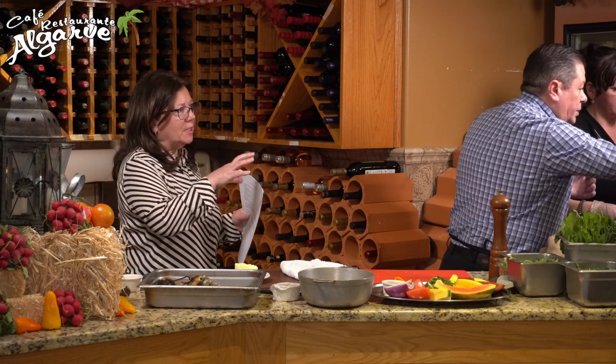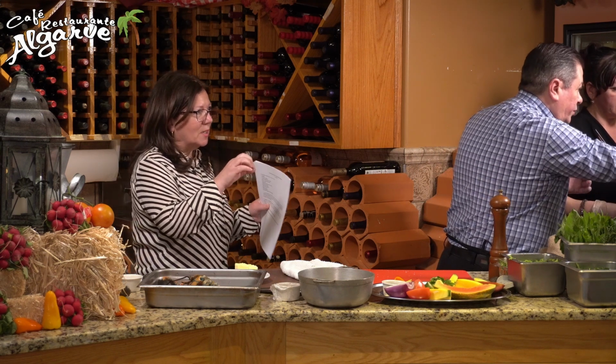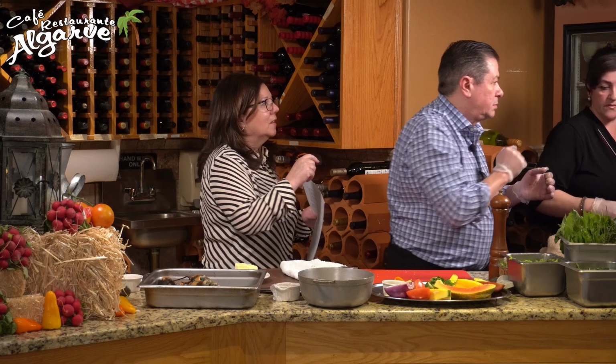So she's going to grill it, make sure that there's the marks of the grill. Then cover it well, and it goes in the oven for 10 minutes.